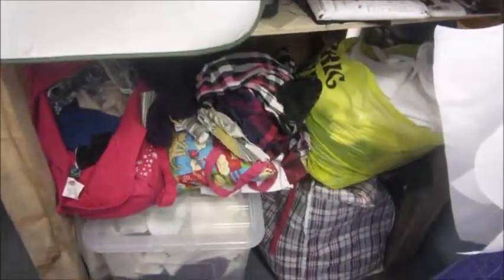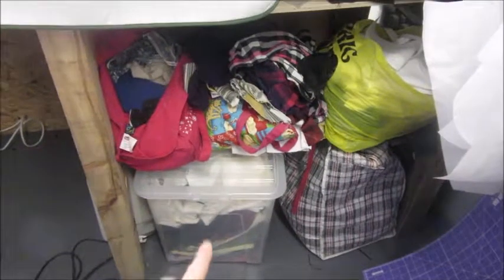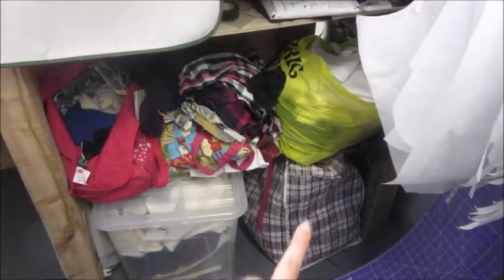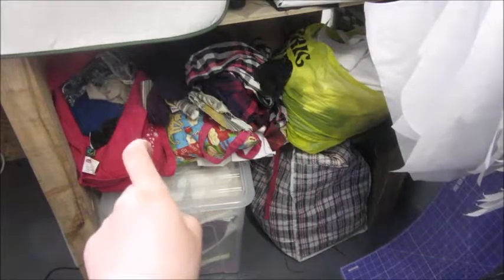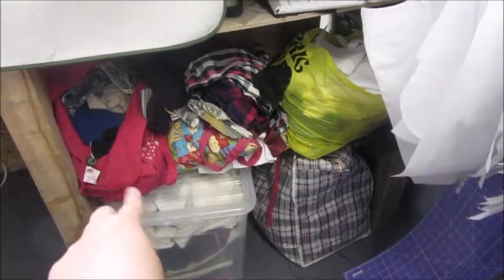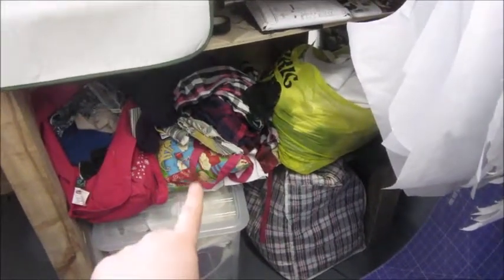This is stuff. So, that box there is material, and I'll be going through that with you in a video a bit later. That is more material, but that is more upholstery and quilt fabric. That is quilt scraps sorted into colour groups so I can make quilts, because I want to start doing that with all my scraps. That is scraps to be sorted.